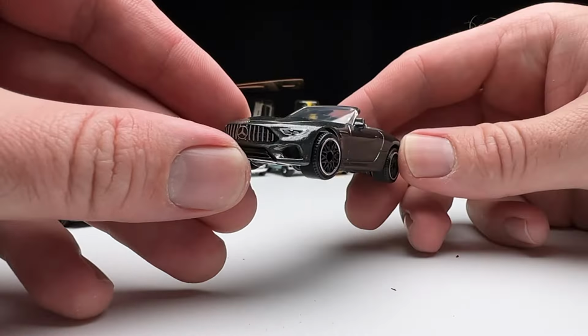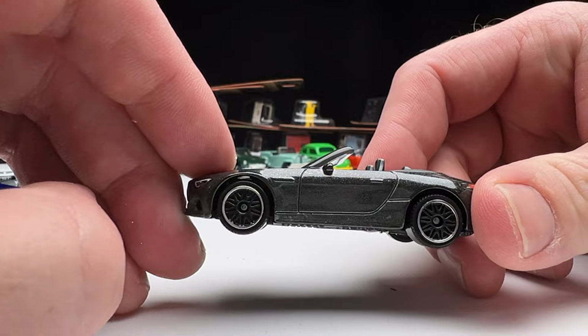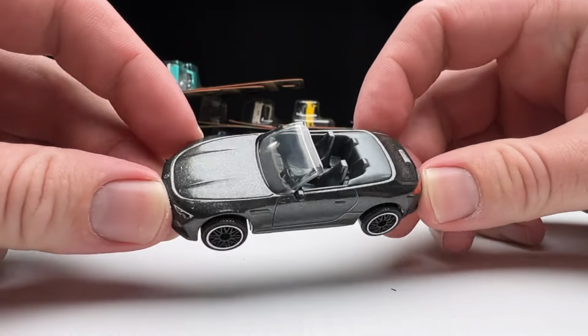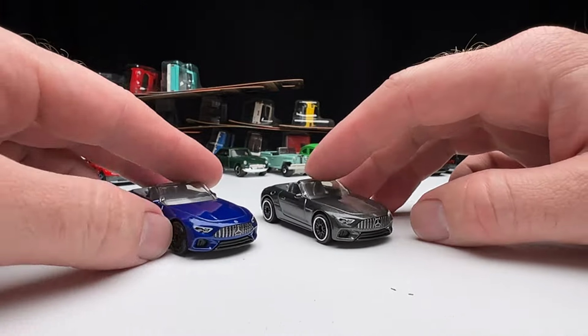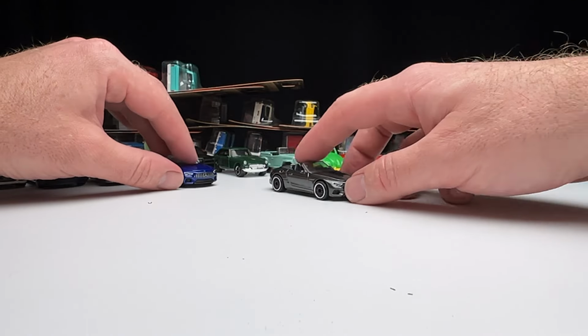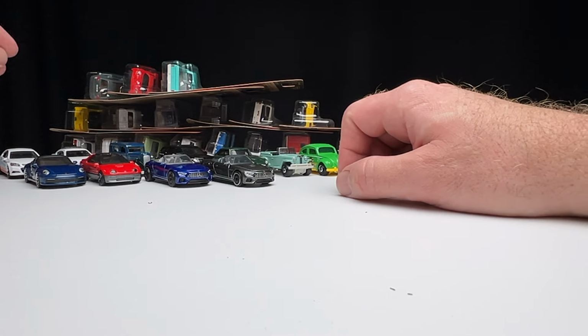Super awesome. This one's a really nice looking one. I like that these have a chrome lip on the rims as well, as opposed to just all blacked out like they are here. So all in all, I think this one's a better version of it. I don't know which one came out first. Not a clue. Cool little pair there, though, and pretty nifty. All right, moving on, though.